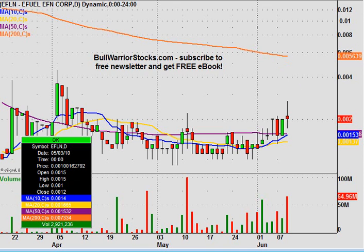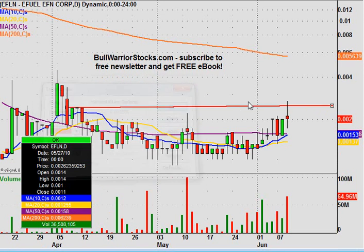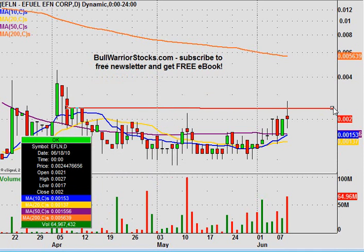Now in terms of resistances, the key one still stands up here at this level here. Yes, you did break it intraday today. However, from the daily chart perspective, we care about where the closes are. So until there's a close above this level, it's still got to be considered an area of resistance. This level is at 0.0024.